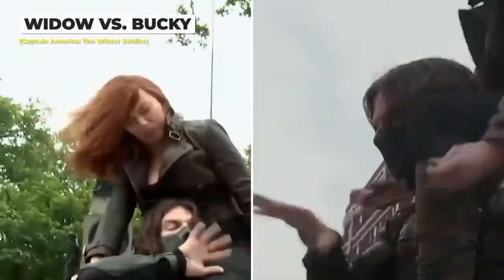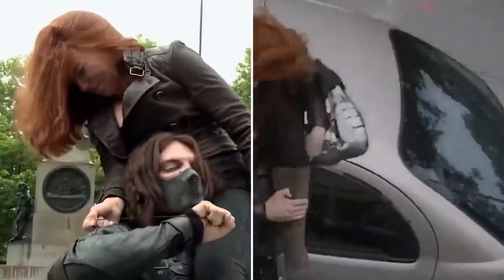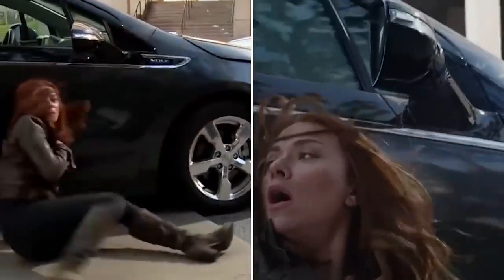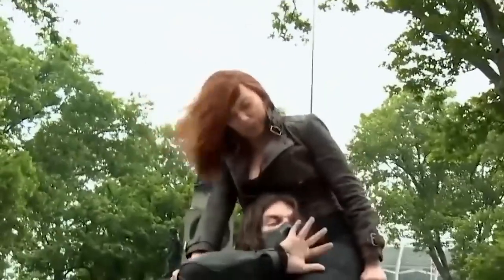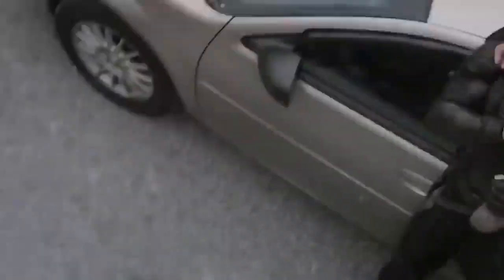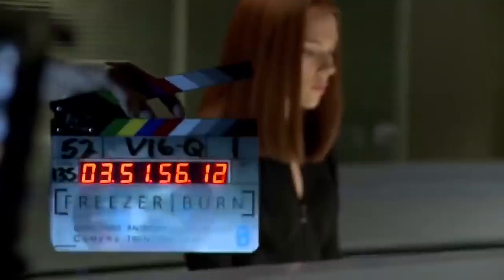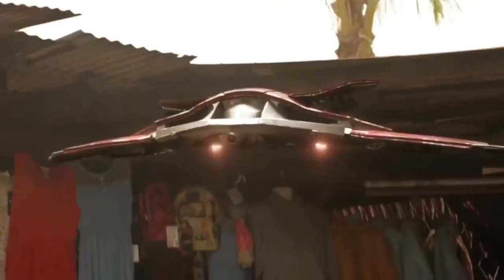The scene where Widow takes on Bucky single-handedly is another moment that looks completely different without the Marvel movie magic. Scarlett and Sebastian performed this scene themselves, but it wasn't without some added safety and effects. Scarlett was attached to a harness and a wire so that she could keep her balance on Sebastian's shoulder, and then safely get pushed off. Like the car chase scene, all of the action and sound effects in the final cut weren't present while they were filming.